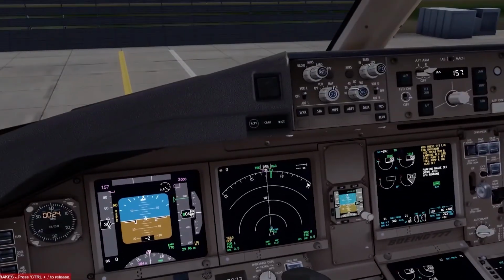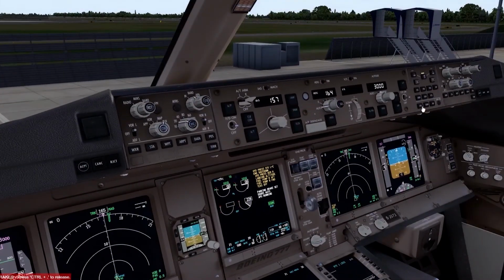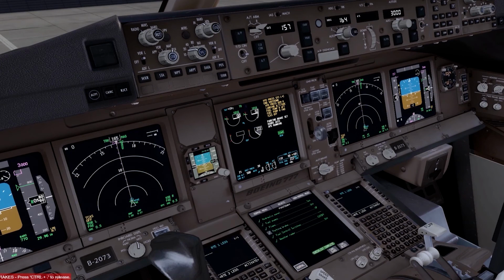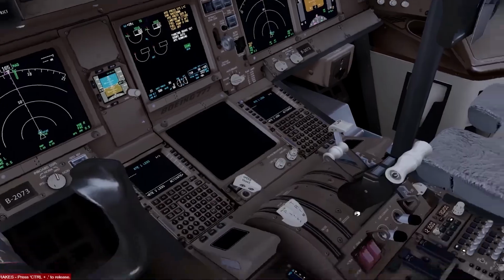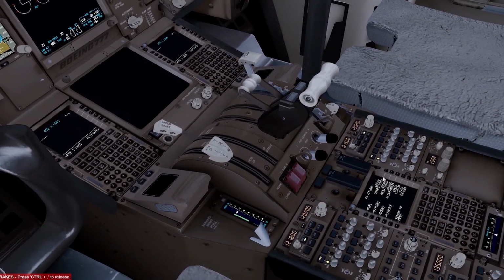And now it's time for our shutdown checklist. So parking brake is set and shutdown checklist is complete. Okay, so that's the last part of the flight. I hope you enjoyed. This is how we actually deal with an engine failure.